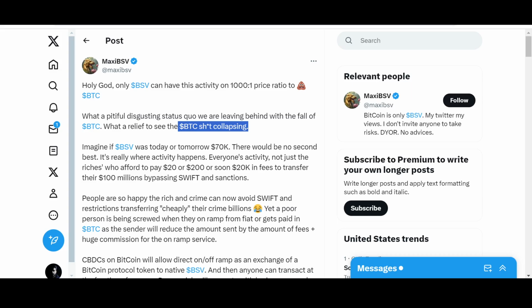Imagine if BSV was today or tomorrow $70K. There would be no second best. It's really where activity happens. Everyone's activity, not just the rich who can afford to pay $20 or $200 or soon $20K in fees to transfer their 100 millions by bypassing SWIFT and sanctions. People are so happy the rich and crime can now avoid SWIFT and restrictions, transferring cheaply their crime billions.